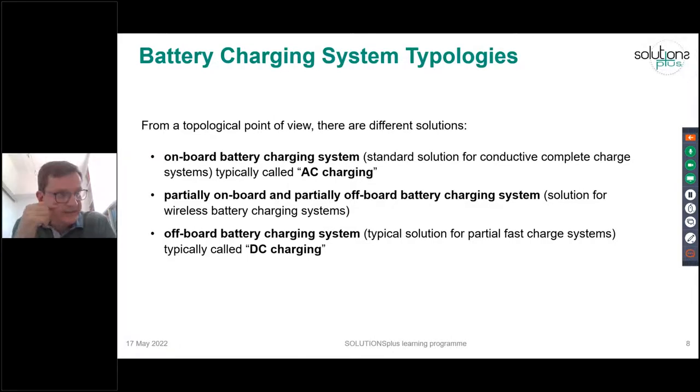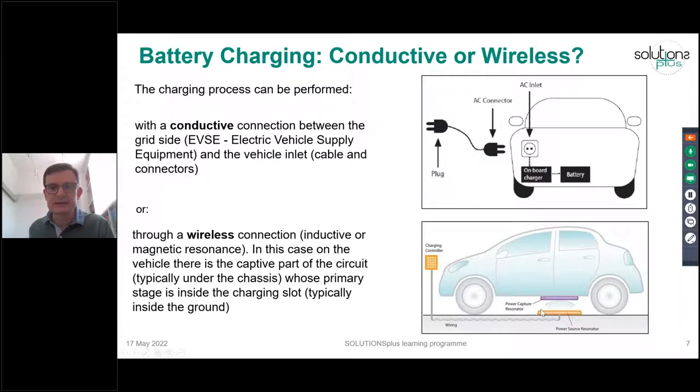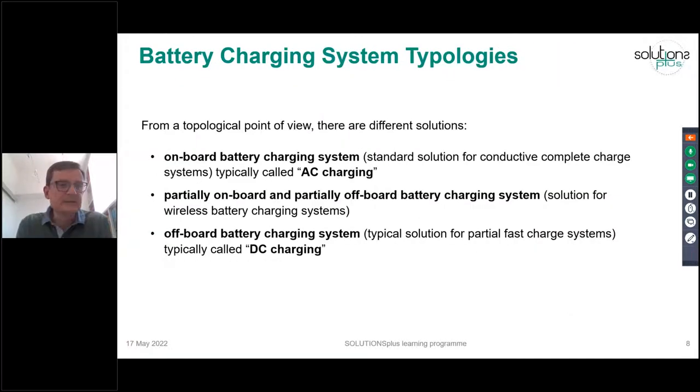Technically speaking, if I apply this physical principle to the charger, you can at the end create three scenarios. One scenario with the charger always and completely on board, that is called AC charging, and we'll see in the next slide why it's called in this way. A solution in which the charger itself is split, part on board, part off board, like this picture tells us. The charger is the sum of the two parts at the end. And last is the DC charging, with, as we said before, the charger outside the vehicle.